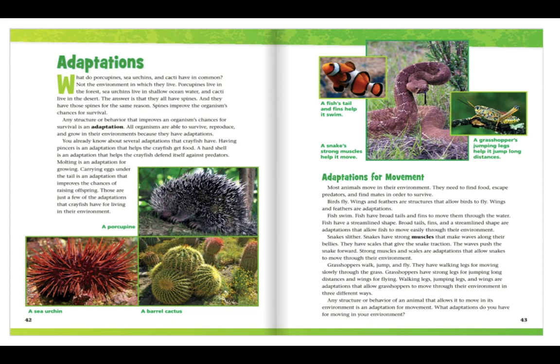Adaptations for movement. Most animals move in their environment. They need to find food, escape predators, and find mates in order to survive. Birds fly. Wings and feathers are structures that allow birds to fly. Wings and feathers are adaptations. Fish swim. Fish have broad tails and fins to move them through the water. Fish have a streamlined shape. Broad tails, fins, and a streamlined shape are adaptations that allow fish to move easily through their environment.